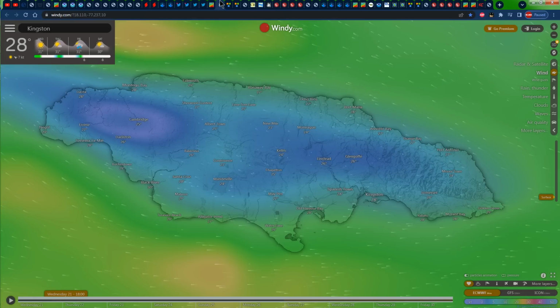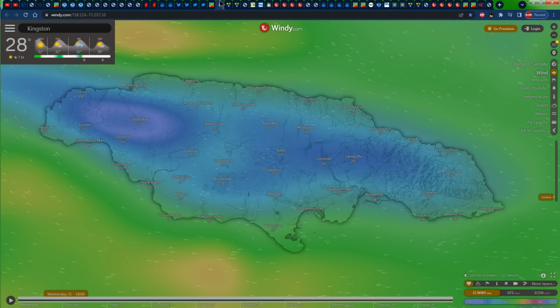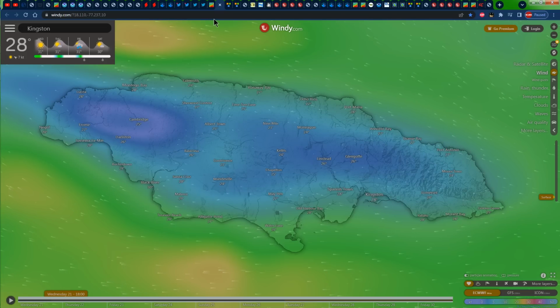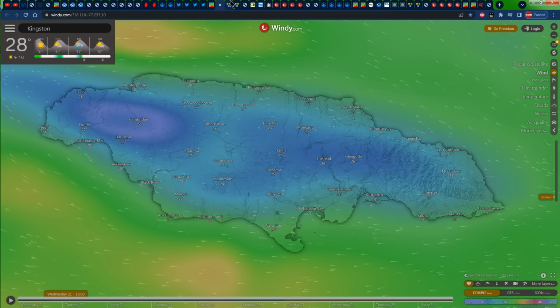Alright, so let's take a look at the temperatures for this evening. We can see that we have 28 degrees Celsius in Kingston and 28 degrees Celsius in Montego Bay, and as usual as the night progresses, these temperatures should be getting lower.